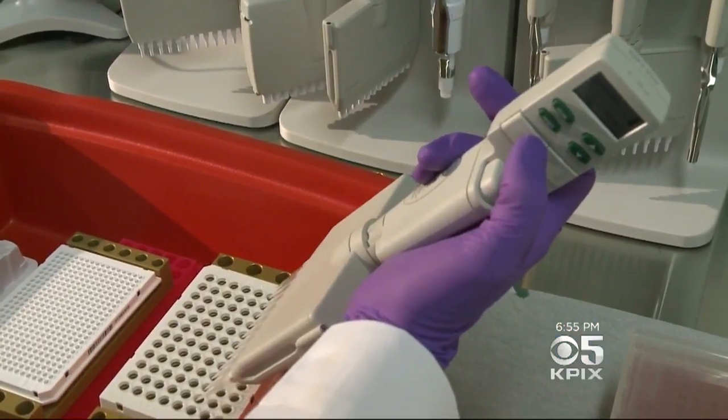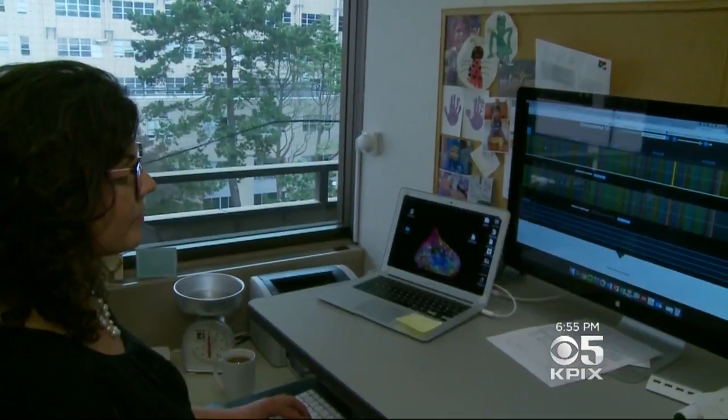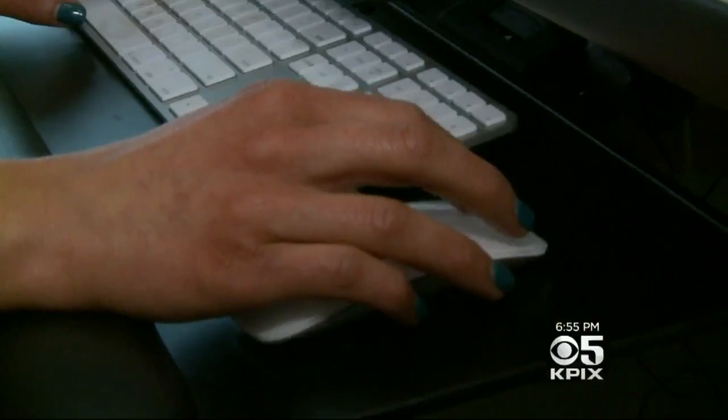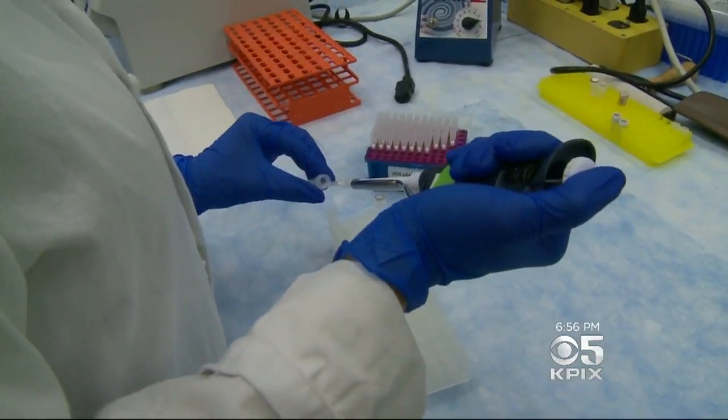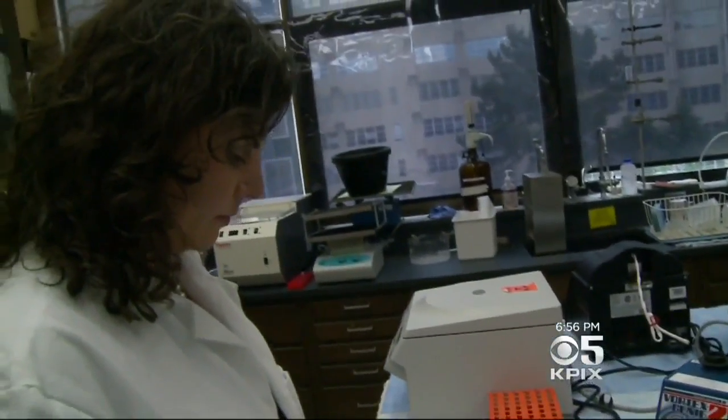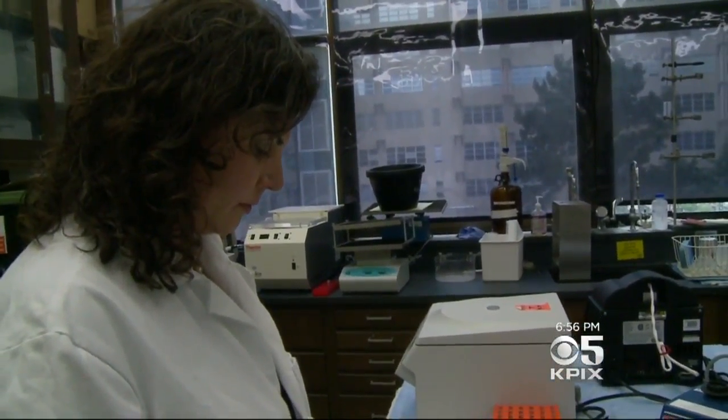Other companies also offer whole genome sequencing. Flowers used one of these services and experienced firsthand what many patients feel. I was anxiously awaiting getting the results. Her results found no known disease-causing problems. But even for this professor, the report was confusing.